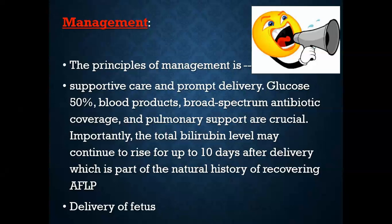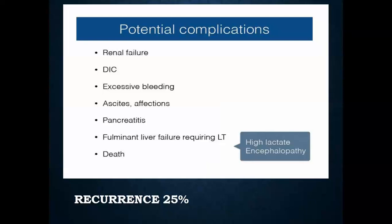We should cover with broad spectrum antibiotic because there is risk of infection, as we mentioned, with encephalopathy, and we should provide pulmonary support. There is risk of respiratory and systemic failure. Importantly, the total bilirubin level may continue to rise for up to 10 days after delivery. So after delivery we will have slow correction, which may continue up to 10 days. So it is still risky after delivery. So the delivery of the fetus is our aim to get rid of the causative factor.